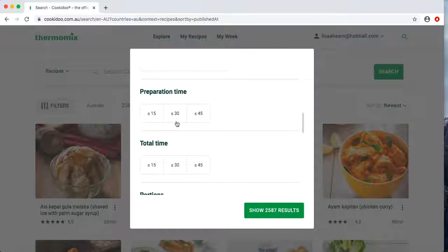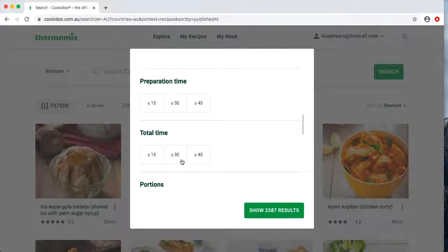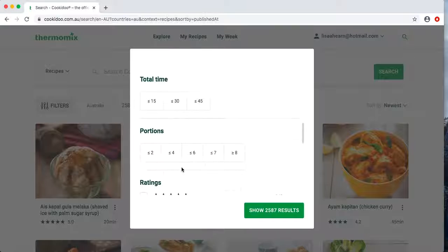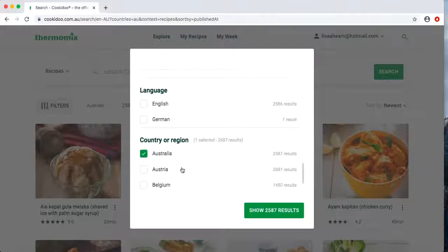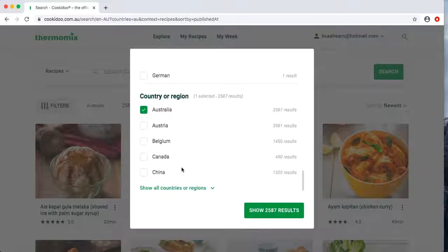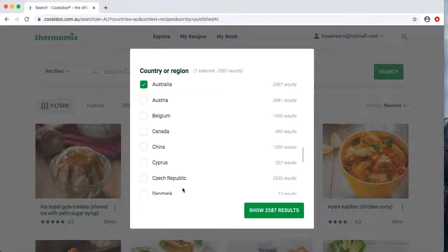Preparation time means how long I need to be in the kitchen to make this dish, and total time means how long the entire recipe takes from when I start to when I can actually eat it. So then you've got portion sizes, ratings, language, and here is the part that gets a little bit exciting, because you can actually start choosing your country of choice.